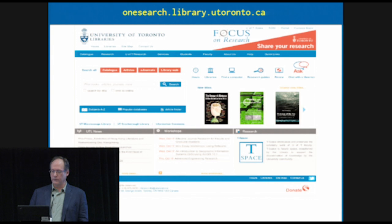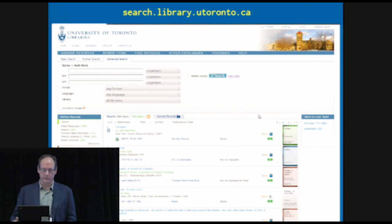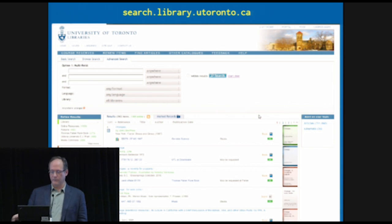This is the OneSearch site. We're also using Chef in this case for our library discovery layer, which is fronting an Endeca index or Endeca indexes. This is 7 Tomcat and Java servers sitting behind HAProxy, all configured with Chef, talking to an Endeca server, also configured with Chef.